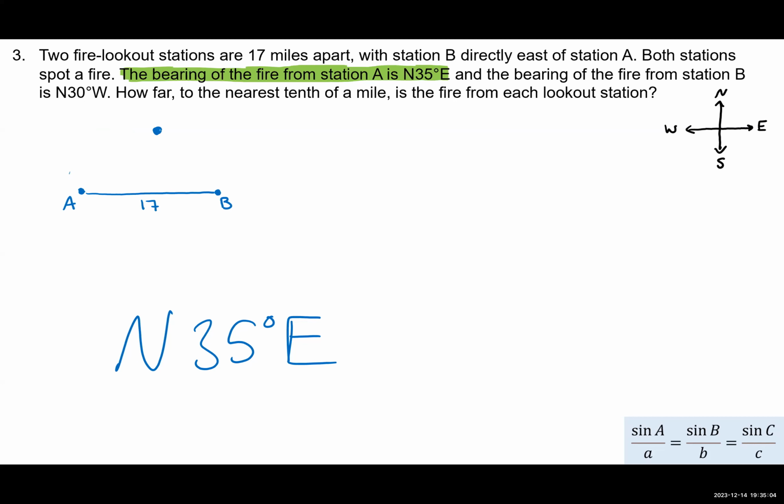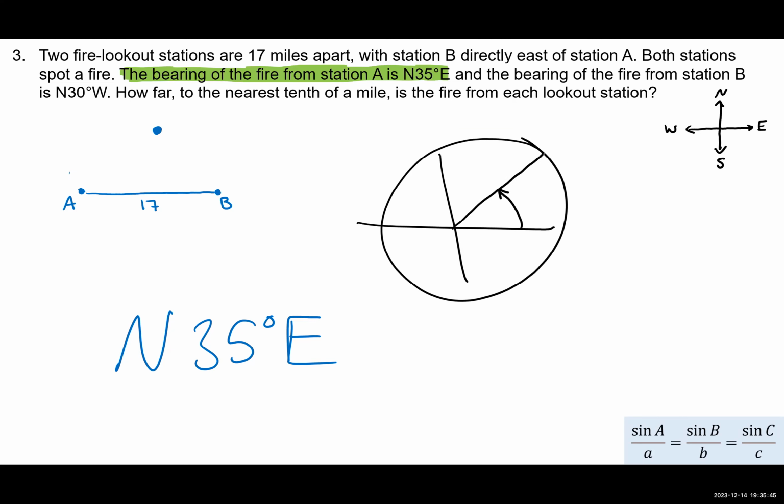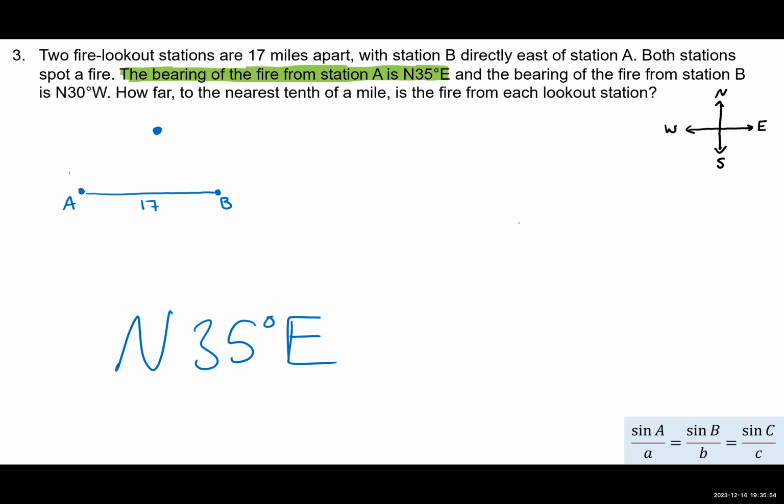Now, we've talked about bearings. It's been a little while, maybe 6 or 7 or 8 videos back, but we did talk about bearings at some point. And the thing with bearings is, we're still talking about degrees, 35 degrees. But when we were talking about unit circles, if we said an angle of 35 degrees, it would be up from the positive x-axis. But we're not talking about angles on the unit circle. We're talking about bearings. So north 35 degrees east means from the north, 35 degrees in the direction of east.